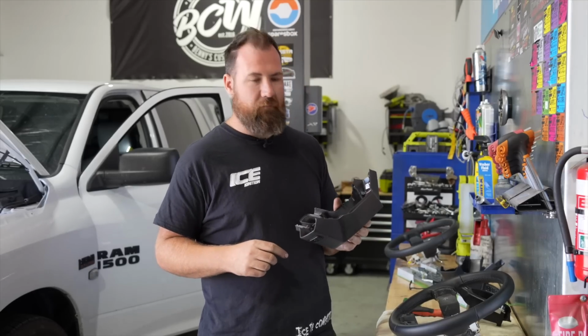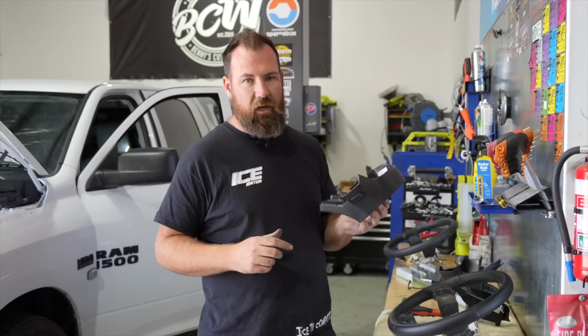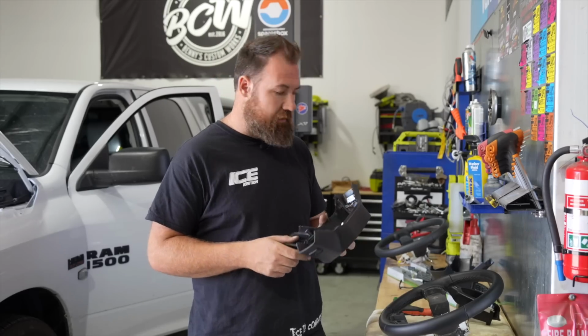You can buy this as an accessory or a replacement part through Ram dealers, and from memory it's about $600. There's also a few different aftermarket sellers. So I highly recommend looking for a second-hand one in the US, because you're probably going to save at least 50% even by the time you land it here.